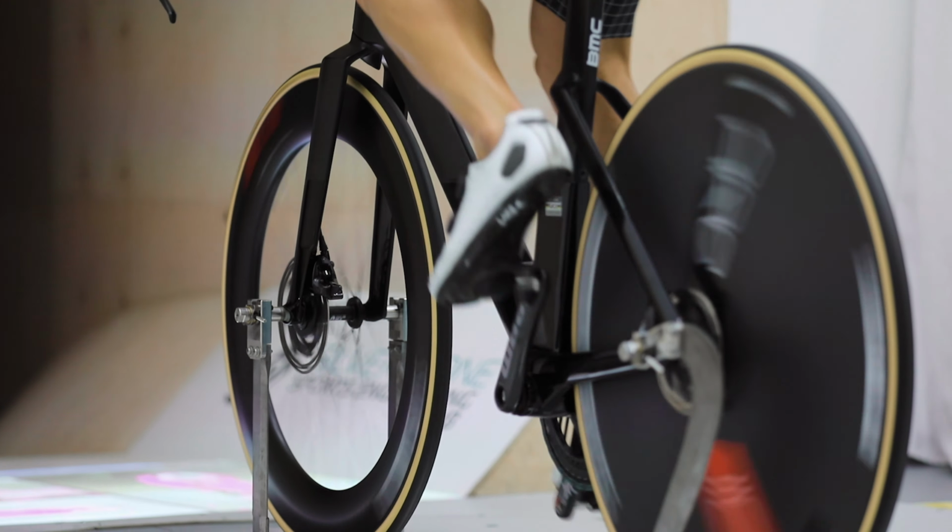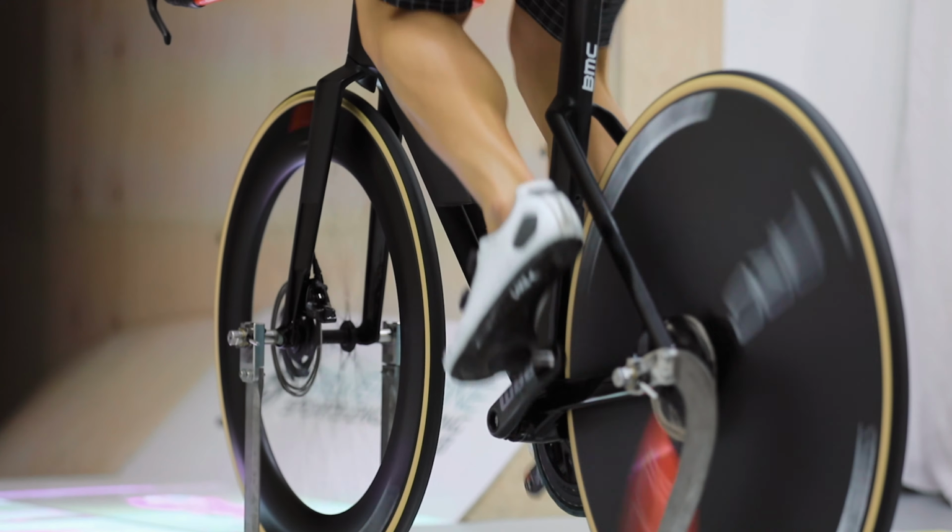It's so worth having a fit before you go into the wind tunnel, because there's so many things you can do, and the wind tunnel testing is expensive, and 2 hours flies by. So it cuts out a lot of the particular biomechanical stuff.